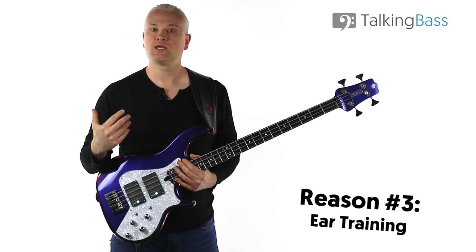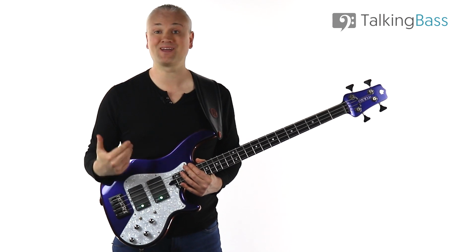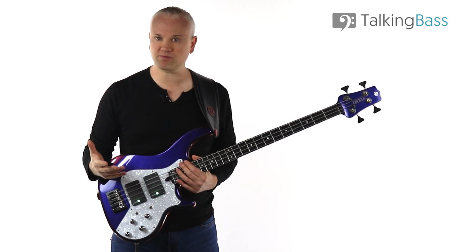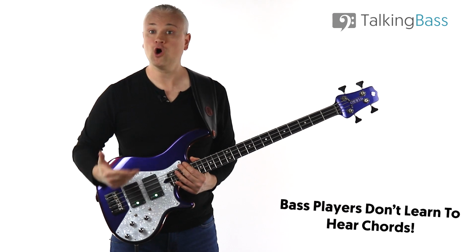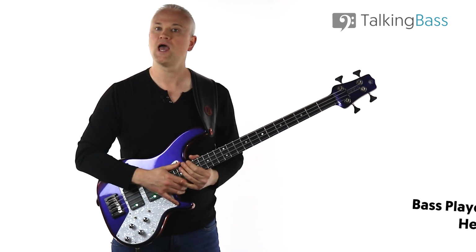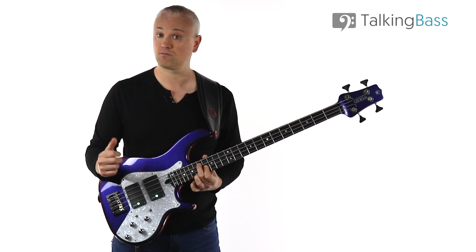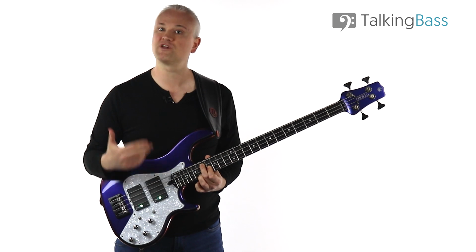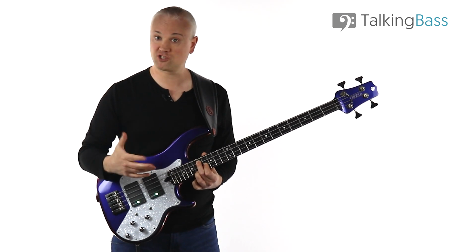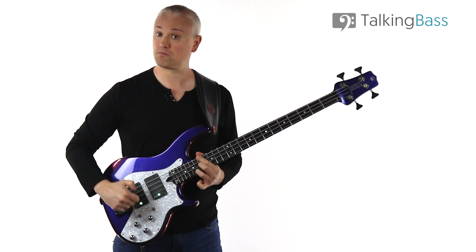Ear training. Now, we bass players have a really obvious disadvantage when it comes to transcribing and learning tunes. Because we don't play chords that often, if at all, we fail to develop an ear for chord qualities and chord movement. If you were to play this chord to most professional pianists, they would all be able to tell you that it's a major 7 chord. They could tell you that this is a minor 7 and that this is a dominant 7.